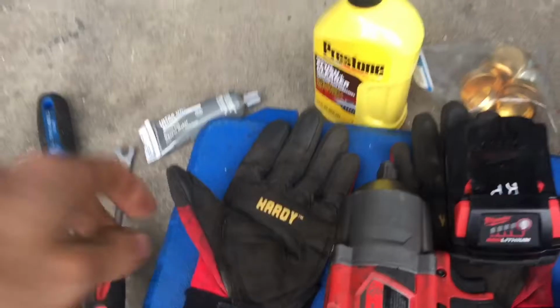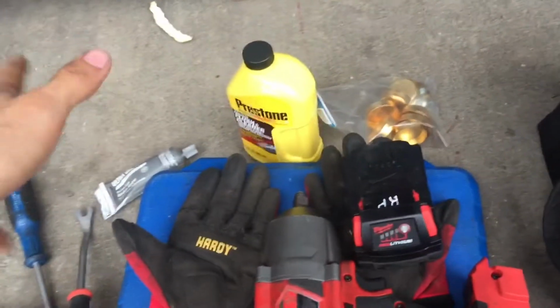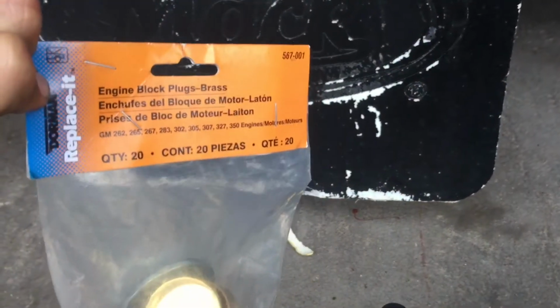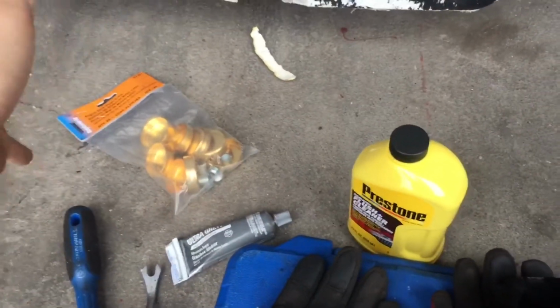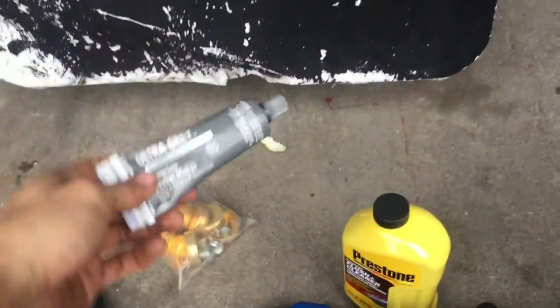Hell, you know. I got some silicone. I don't know. You might kill me for this, but I don't know about people. People say don't use it, and these are the freeze plugs. I got the bronze Dorman. I got them from O'Reilly's. That's the part number right there. You know, it's for all those engine models. I got bronze. And people say don't use silicone and so forth. And I got this here, you know, from work.